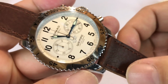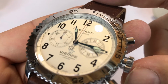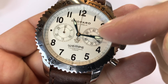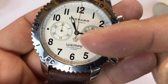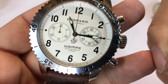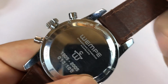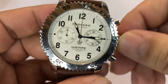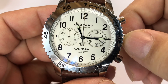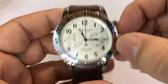I really loved it. It was a diver style watch as opposed to a racing style watch. It's very shiny. It had a unique dial which kind of looked vintagey, but it had a super amount of detail on it. The Chopard and Wempe logo are on the second hand there, and it just was really cool. Unfortunately there's no exhibition back here, so I can't show you the movement working, but just a great watch, coin edge here, and I wear this one a lot.